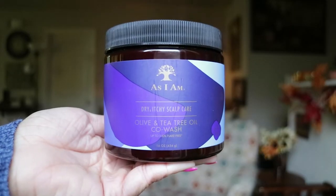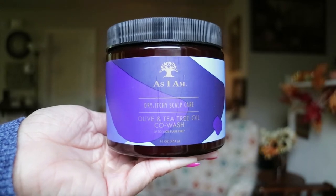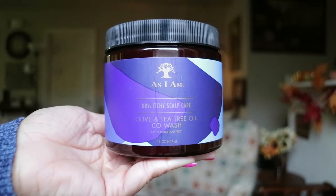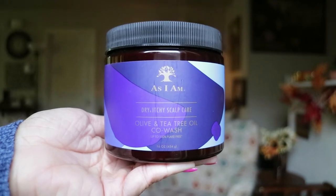So let me go ahead and show you the items that I purchased, which I did get at Sally Beauty. And I'll also be sharing with you guys the benefits of what these products claim. So first we have the Olive and Tea Tree Oil Co-Wash. This product is retailed at $10.99. It is a 16-ounce fluid jar. The claims of this product state that it fights dry and itchy scalp and dandruff, helps prevent itchiness, and it hydrates your hair, making your curls and coils more manageable.